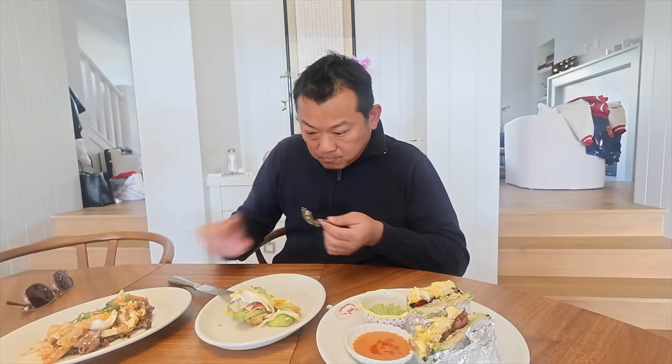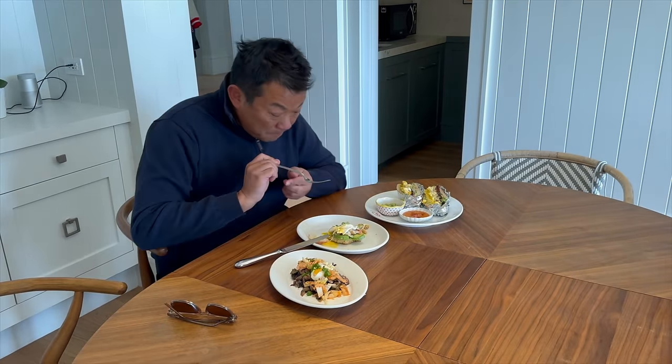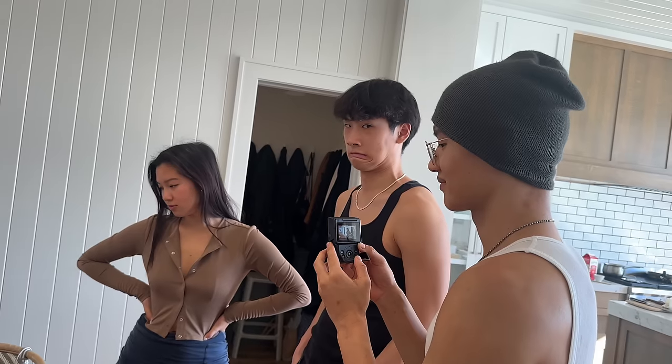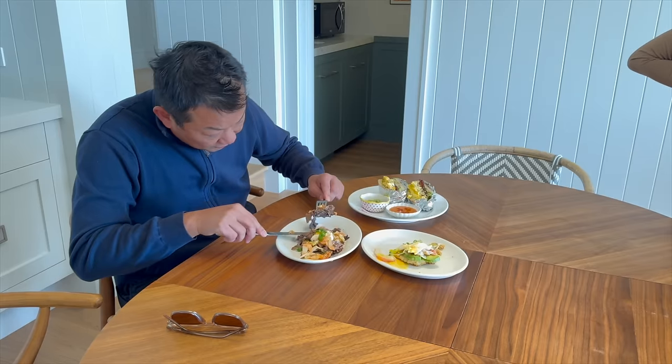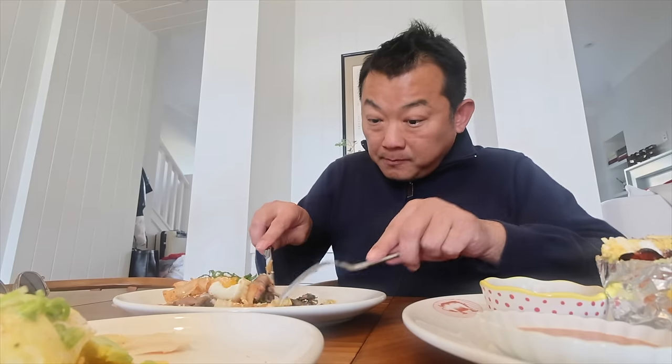Mmm. Fried rice cake on the bottom. Mmm. Good seafood flavor. Very high quality. Good hollandaise. Lucas, Chris, Bebel. Chris, flavor bomb. Sweet potato. Very smooth. Mmm, nice little heat.